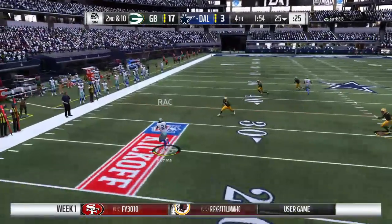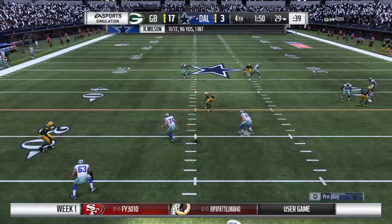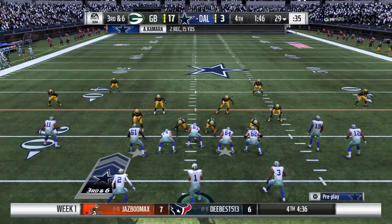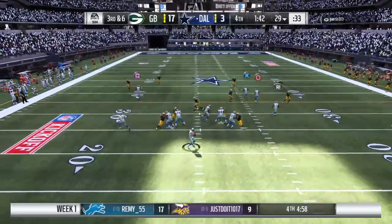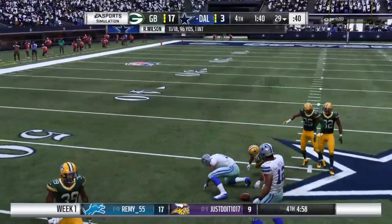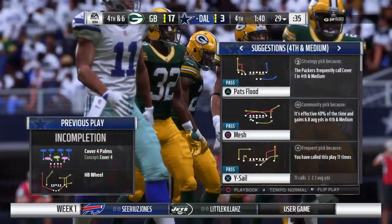Again on 2nd and 10, it's Wilson. Out of the backfield, that's complete to Kamara. And he'll get to the 29-yard line, brought down there. It's a 4-yard pickup, and it'll be third down. From the gun, it's Wilson. And incomplete. The contact made the ball roam free and brings up 4th down.